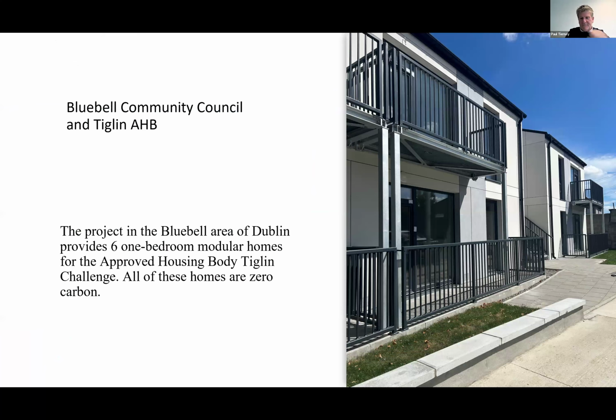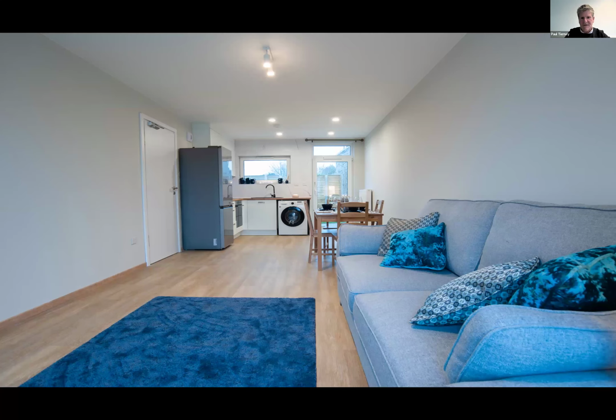A small little scheme, whilst it's small, it is hugely significant. It's a recent scheme in Bluebell, just finished. They are 6 single living unit modular constructions, built by DME Modular, all carbon zero homes. So it's the first carbon zero modular homes built in Ireland, recently handed over for Tiglin, who are an approved housing body. That's just the inside of the little kitchen stroke dining room.